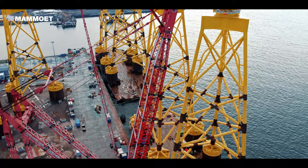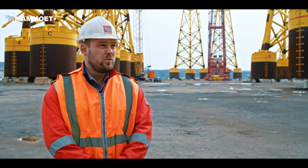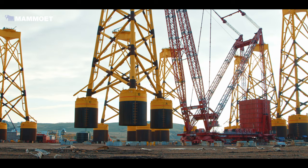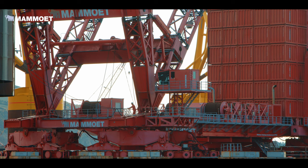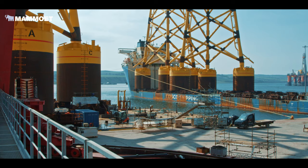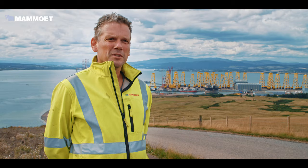The Seagreen project is the delivery of 2,200-tonne jacket structures. There's 114 to be loaded in and out of this facility. This is the marshalling yard for the job. So basically we take receipt of the jackets. The jackets arrive here on the HTV.